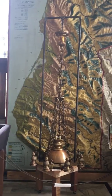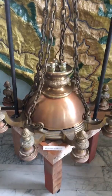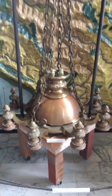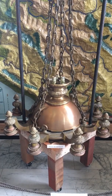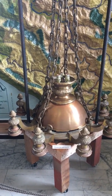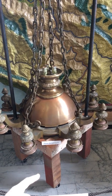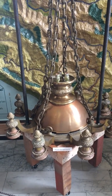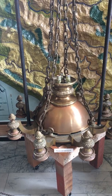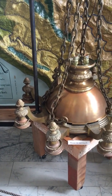So let's take a look at the chandelier up close. Right now it looks a little funky because it doesn't have the glass covers on it, but when it is fully functional, hanging on the ceiling, all lit up and everything, there's going to be a glass cover on this top part and all of these little bottom parts, and then I believe one on the bottom. And they're all bronze. The structure is bronze, the covers are glass. Let's take a look.